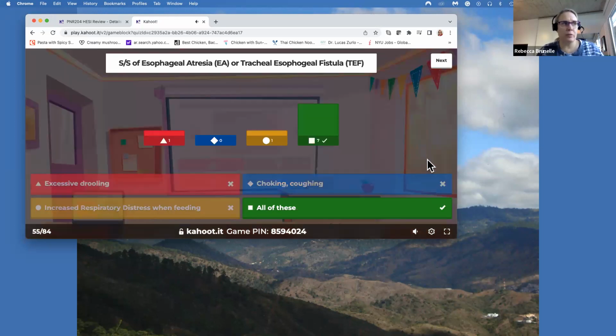So that's another all of the above. This is one where you don't necessarily diagnose it before they're born, and then at their first feed, you see them coughing and sputtering when they eat.